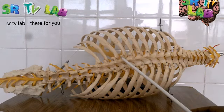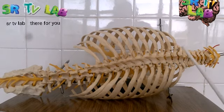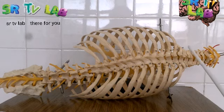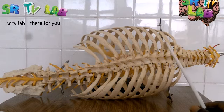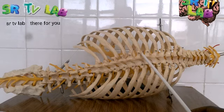Then we will see in another video the character of every region and every bone, to see how they are made, how they look like, and what their functions are. Good. We have said they are 12 in number, and they articulate with their corresponding ribs.